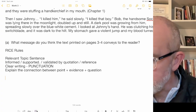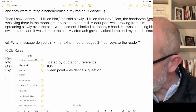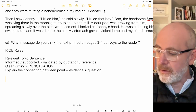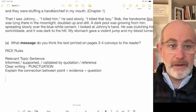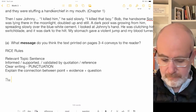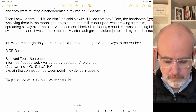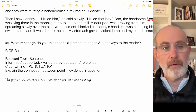Will I be able to change the font on this? This is Pages, and I don't really like Pages to work inside it, but I'm going to try and use it. So I'm going to use this because it's almost mimicking handwriting. So, what message do you think the text printed on pages 3 to 4 conveys to the reader? And we know that message is the key word in the question. So it's asking, do you think? You don't have to say I think. In fact, I would often think that those words are completely unnecessary. If you write it down, it's what you think. Okay? So that sentence is setting the examiner up for, okay, you're on message.